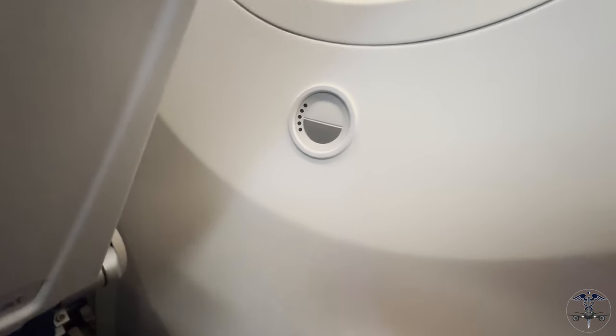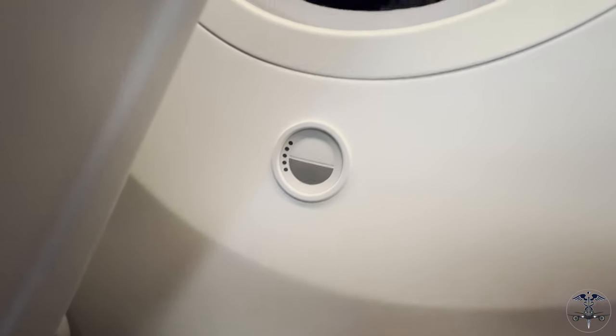Ability to change the window, bummer, but again, there's really not much to see in between here and San Francisco, so let's see what the in-flight experience is all about here on this new 787 Dreamliner.